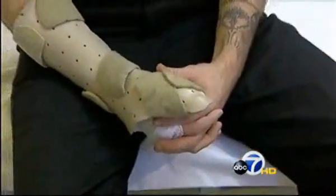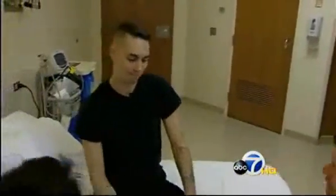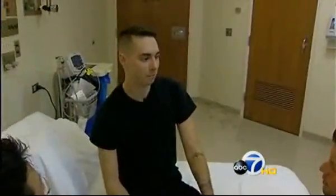Dr. Charles Lee is director of microsurgery at St. Mary's Medical Center. He and UCSF plastic surgeon Scott Hansen performed the complex 6-hour procedure as a team at St. Mary's Plastic Reconstructive and Orthopedic Surgery Center. Dr. Hansen removed Garrett's toe. It takes about an hour, hour and a half to dissect the tendons, the nerves, the blood vessels, the bone, and to get it prepared to detach it.